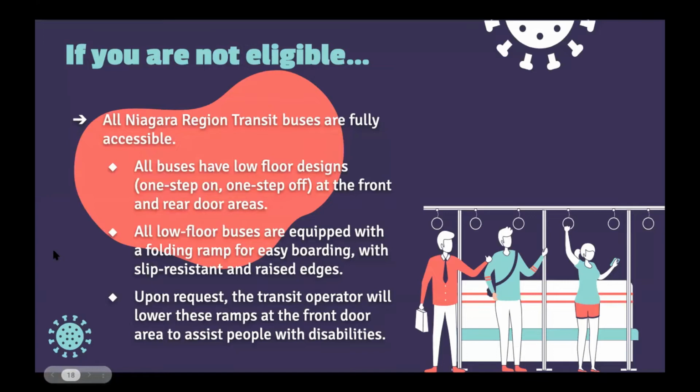So if you are not eligible, which is okay, all of the Niagara region transit buses are fully accessible. And this means that all buses have low floor designs, one step on and one step off at the front and the rear door areas. And upon request, the transit operator will lower these ramps at the front door areas to assist people with disabilities.